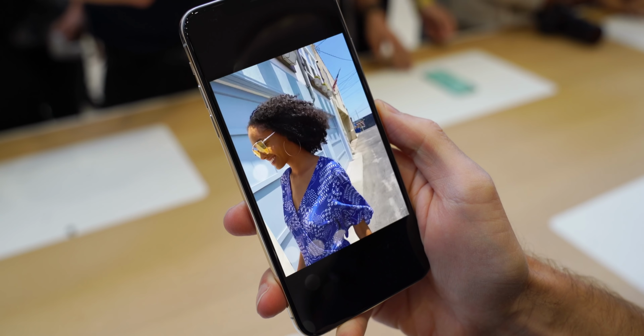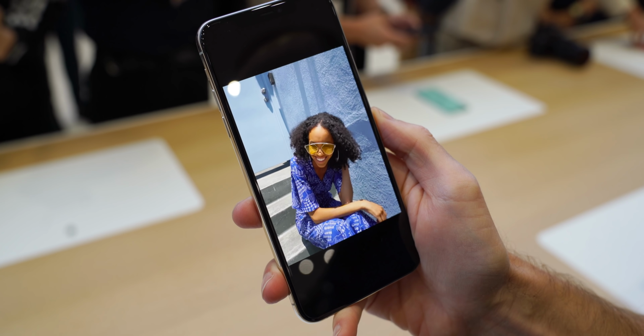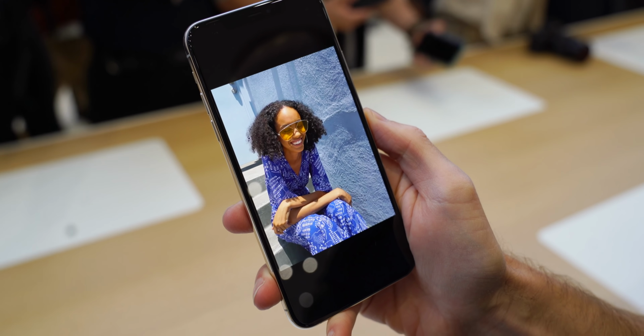So that's my first look at the iPhone 11 and the iPhone 11 Pro. These drop in about a week. Again, stay tuned for a way more in-depth video.